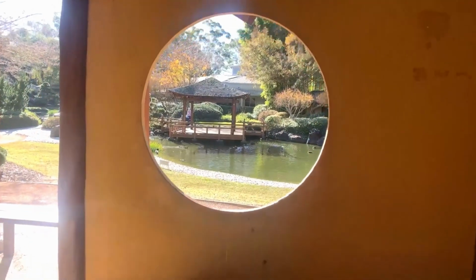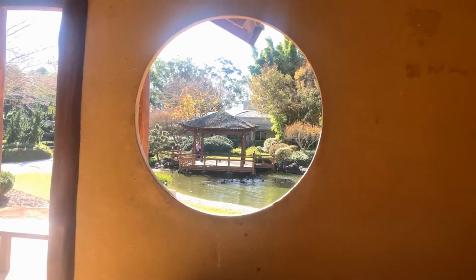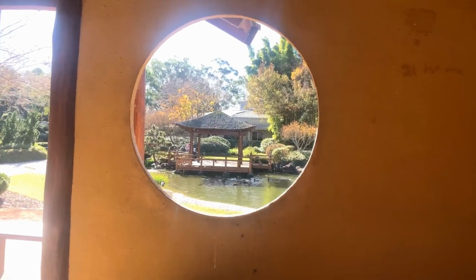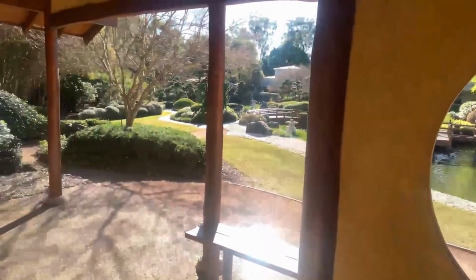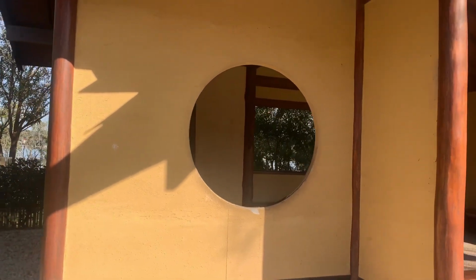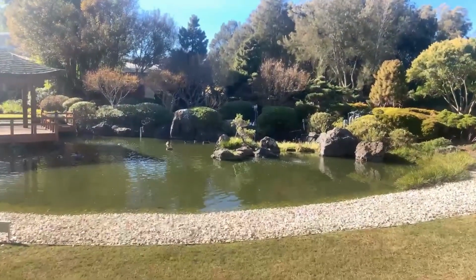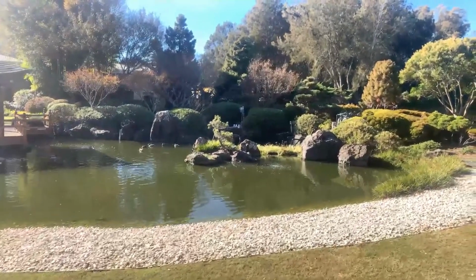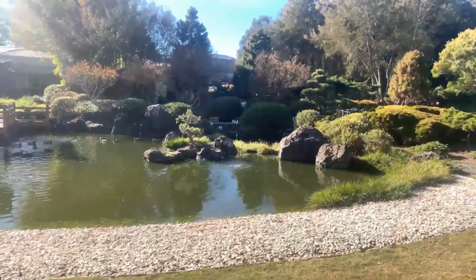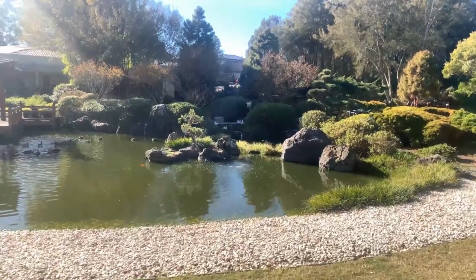Let me see. Get down a bit lower. That's better. A little bit overexposed though with the sun in that direction. I wonder what it looks like from the other side. In the centre of the pond is Turtle Island, and if you get into the right spot, apparently you're supposed to see the turtle lifting its head. So tell me if you see that, because I'm not sure I do.